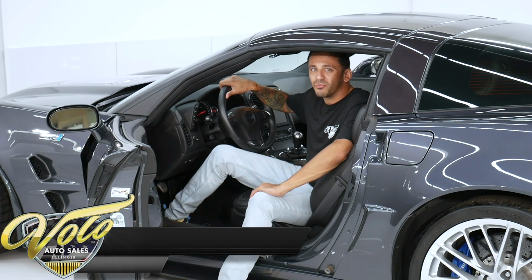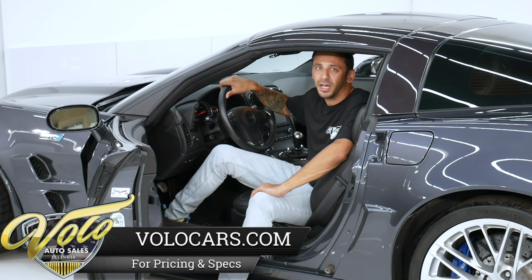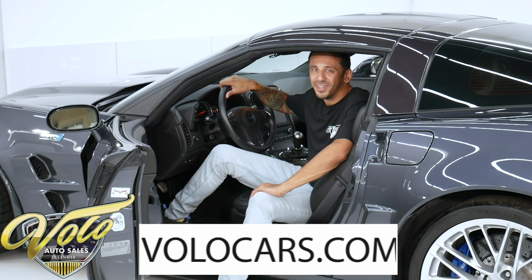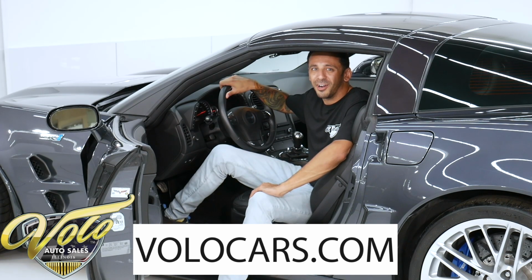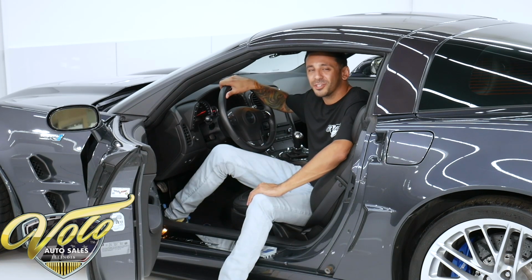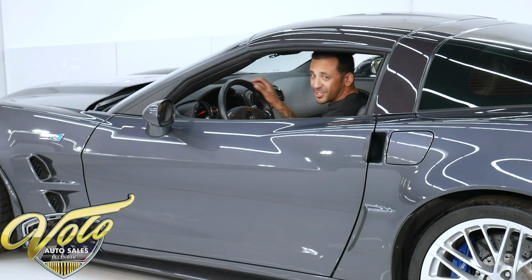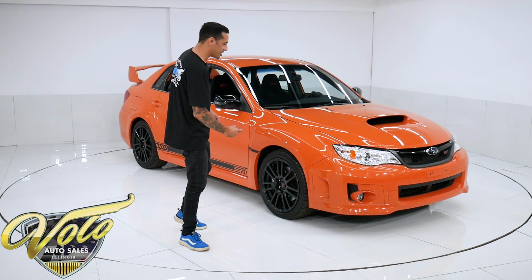For the full photo shoot and write-up descriptions, you can visit volocars.com. There you can study the specs. You can take a look at our professional photos, or studio shots of these vehicles. We have in-depth close-ups of the engine bay, interior, exterior, underneath the cars. There's a couple hundred, both modern muscle and classic cars. They're all for sale. It's highly addicting. Check it out, volocars.com. Who knows, you could find your dream car on that site, and then this could be you sitting in the driver's seat. Make sure to check it out. All right, let's get into it.